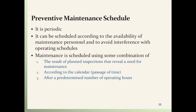So, the maintenance schedule. A preventive maintenance schedule is periodic. It's scheduled according to the availability of maintenance personnel and to avoid interference with operating schedules. Maintenance is scheduled using some combination of planned inspection, calendar, or a predetermined number of operating hours.